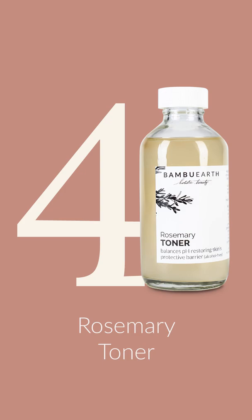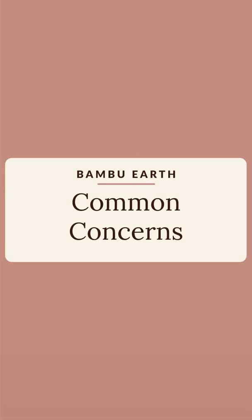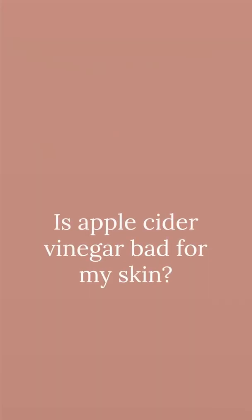Some of the common concerns about the Rosemary Toner are, is apple cider vinegar good for your skin? And what does toner actually do? Apple cider vinegar is actually really effective at restoring the pH of your skin and helping balance out your microbiome. But just like with any ingredient, you don't want to use too much of it or use it straight. All of our formulations have been formulated to skin-safe ratios.